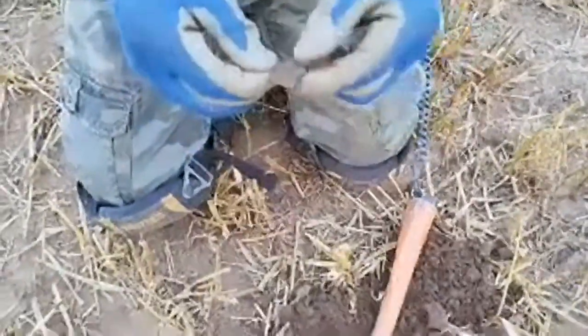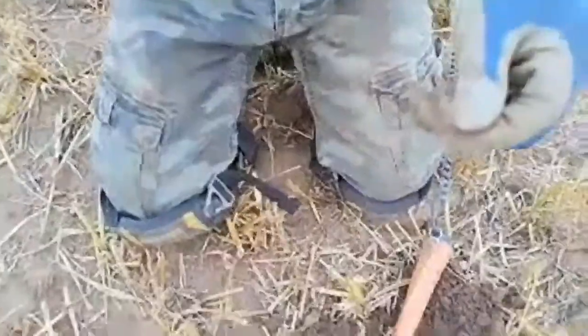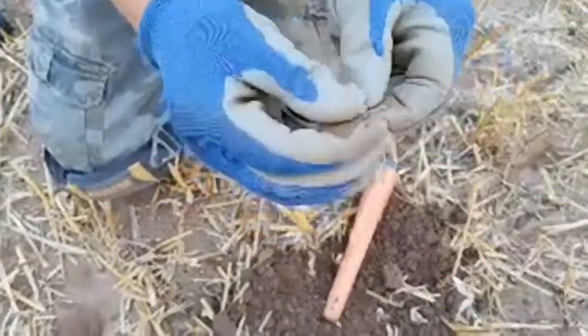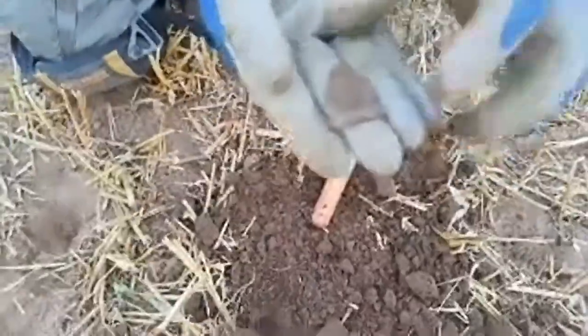Oh, what's this? This is something different. Hey! What have you got? Not hammered though, but nice. You know what it looks like? It's a badge. It's an army badge. Look. That's not, man. It is? Nah, it's a piece of tin.